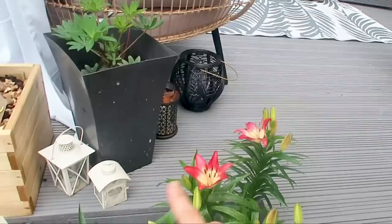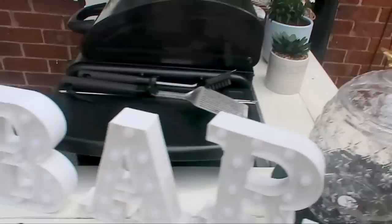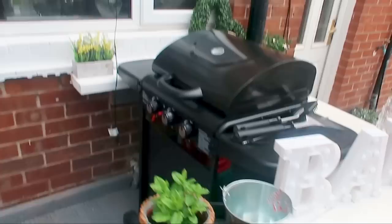This little part of the decking is a bit random. Peter was going to make a bar, which is why we've got a bar sign. Then it turned into the barbecue area. The bar sign was off a friend. A friend bought it for him. This tray, Home Bargains, pretty much everything's Home Bargains. That was my drink dispenser that I got from B&M. I've just got some nice pretty decorations about. And this is now our little barbecue area.